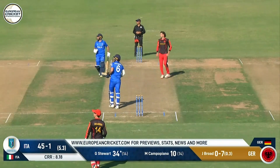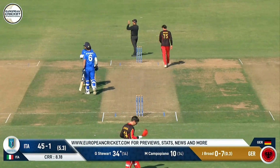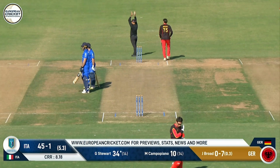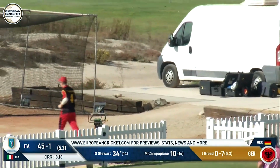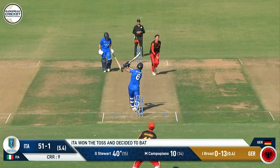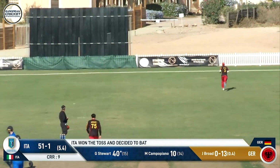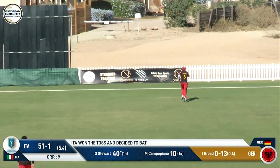Well, it's 2 in 2 because this time it's overcompensated from Justin Broad, and he gets it all wrong. It's too full, and Stewart, again, stand and deliver. Flicks this off the pads, and it's 6 more. It's fuller, and it's going to be another boundary. This time it's flatter and it's harder. It's the same result though. It's out of the ground. It's 6 more.